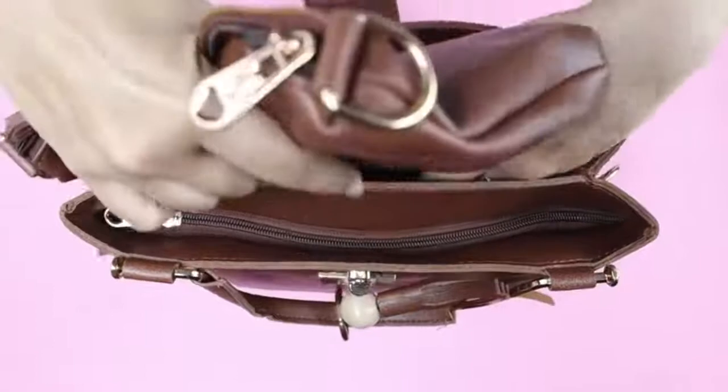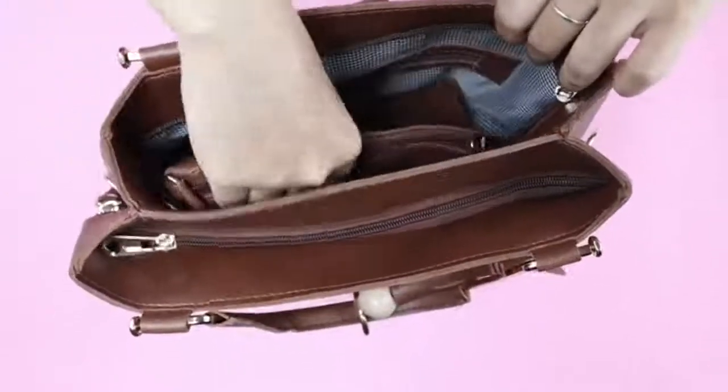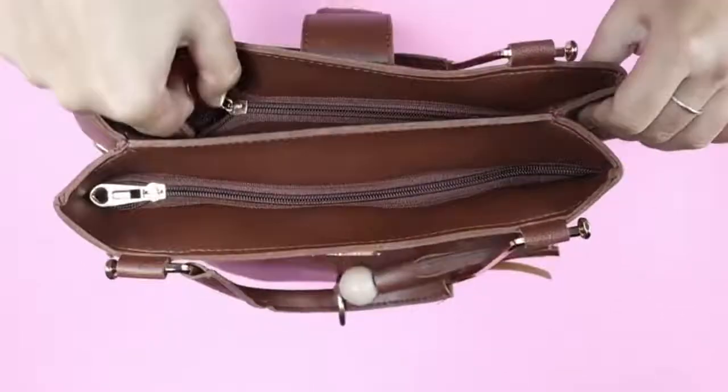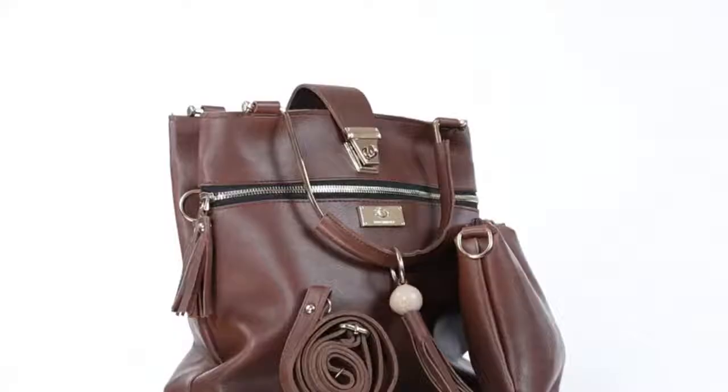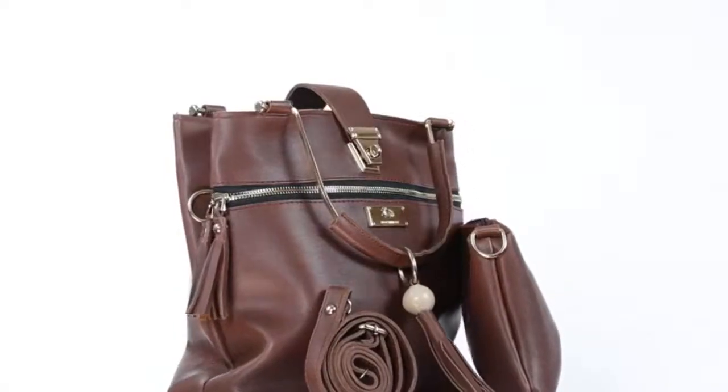I carry a lot of things in my bag, from my charger, wallet and makeup, and this brown beauty carries it all with such grace and class. Its metallic handles add to its charm.